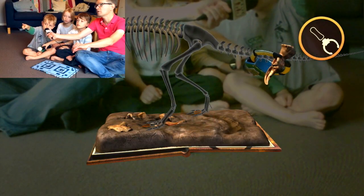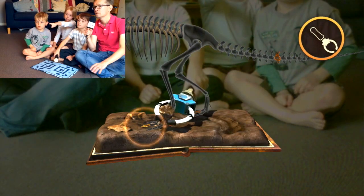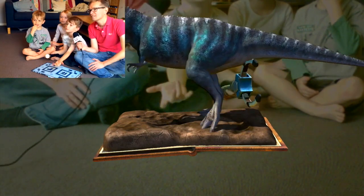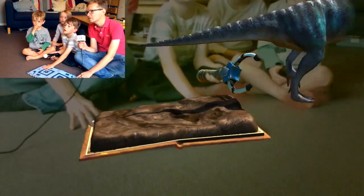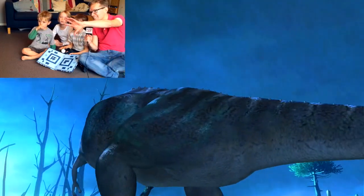But I think what the BBC bring to the Wonderbook experience is much more of a dramatic storytelling feel to it. So not only do you follow along with the tale of the dinosaurs and discover lots of facts and figures about them, but you also follow two characters, and these are going to be the stars of the Walking with Dinosaurs film, as they make their journey through this prehistoric world, try and find a mate, try and find food, and try and survive.